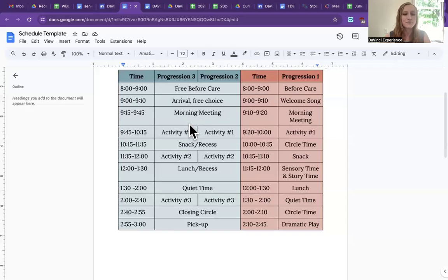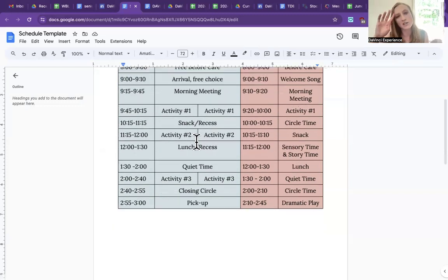They want to dig in. Now, at this point, we're going to do an activity. This is typically around 9:45 to 10:15. This can change depending on the activity. Sometimes it's going to look closer to 9:30 to 10 or 10:15, sometimes 9:45, 10:15. This is a rough estimate.